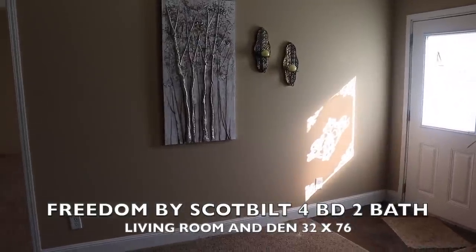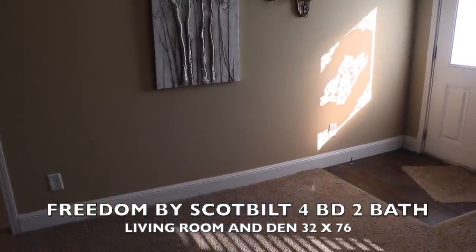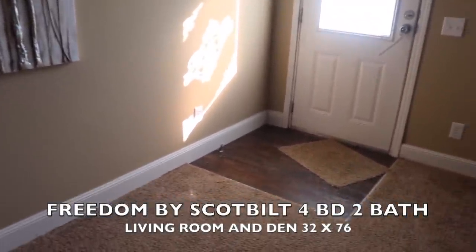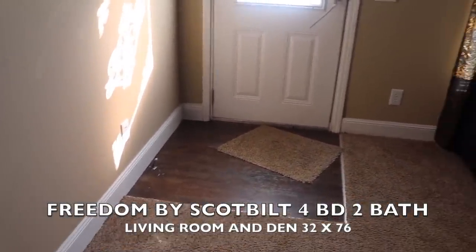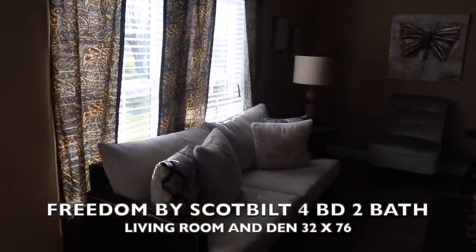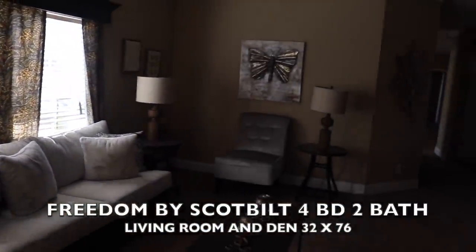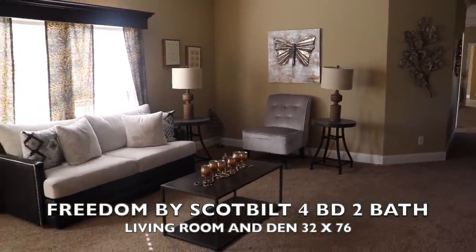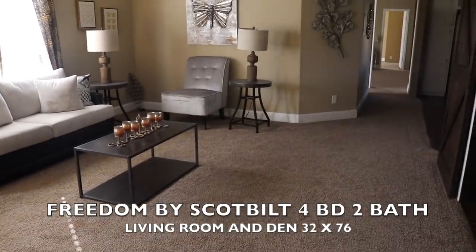Beautiful decor in here. Love the textures in that picture there on the wall. I could see a really nice entry table there. You've got your cutout there where your guests can take their shoes off. And let's pan around into the rest of this living room. Beautiful, beautiful, beautiful. I love it. No seams in this one either.